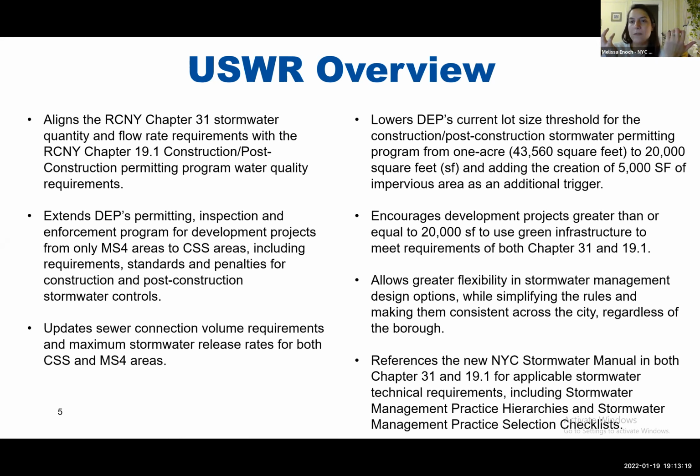So what does the Unified Stormwater Rule do? Well, it aligns our Chapter 31 stormwater quantity and flow rate requirements with Chapter 19.1 construction and post-construction water quality requirements. It also extends that program I mentioned, which we adopted from DEC for the MS4 areas, to combined sewer areas. That authority that we passed to allow us to extend the program to the combined sewer area also allowed us to extend standards and penalties for construction and post-construction control.